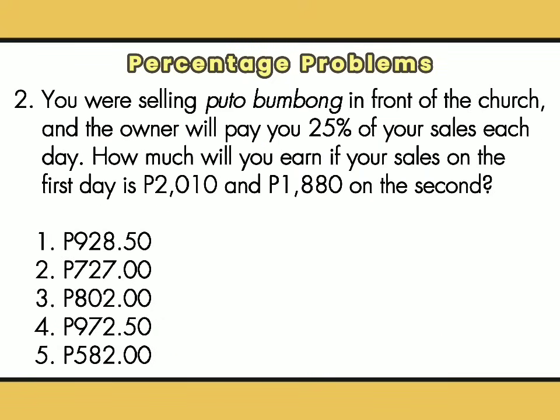Next, number 2. You were selling puto bumbong in front of the church and the owner will pay you 25% of your sales each day. How much will you earn if your sales on the first day is 2,010 pesos and 1,880 pesos on the second? 1. 928.50 pesos, 2. 727 pesos, 3. 802 pesos, 4. 972.50 pesos, or 5. 582 pesos. The correct answer is choice 4, 972.50 pesos.